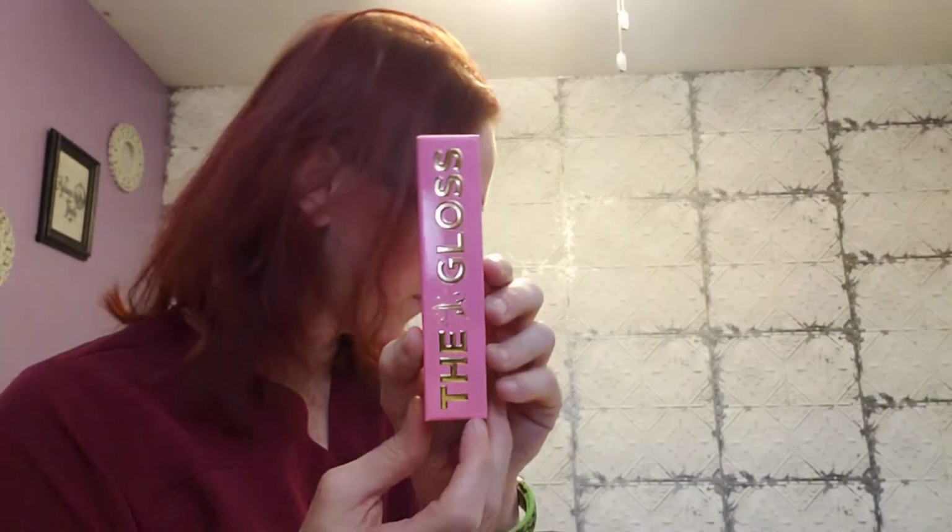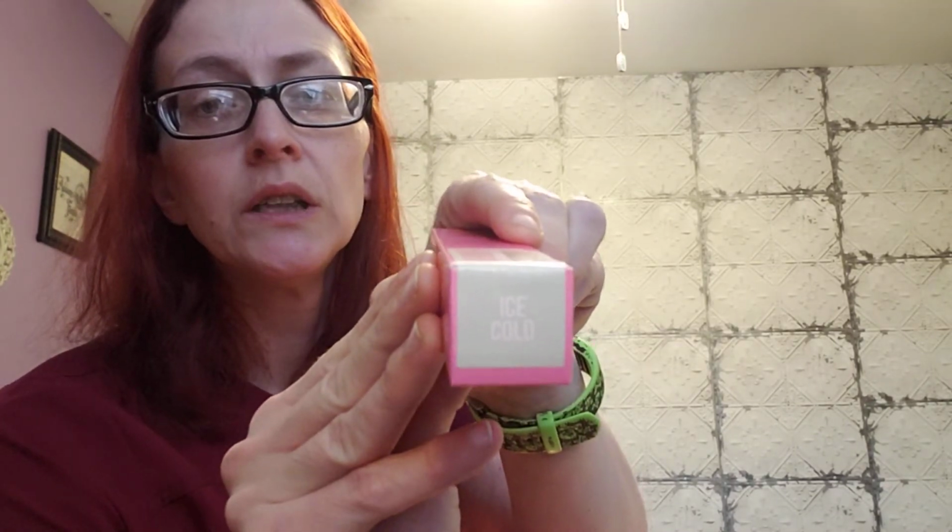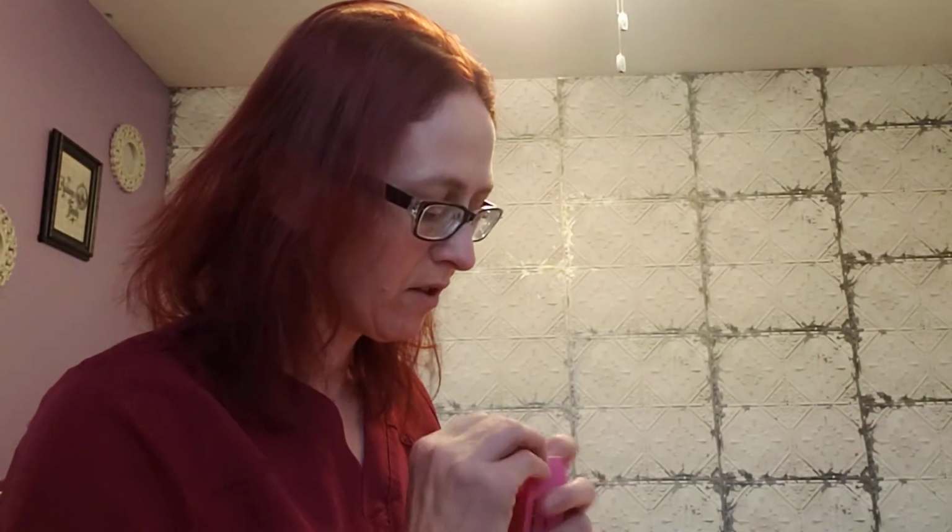So, we've got a gloss. These are our very first glosses. This one is called Ice Cold. Apparently, like my heart, I've been told sometimes. Haters, they just hating. I'm actually one of the sweetest people you'll ever know, but if you cross me, just like anybody else.